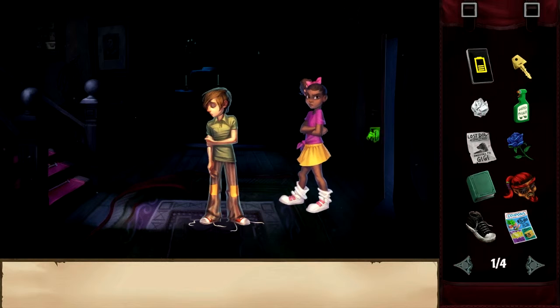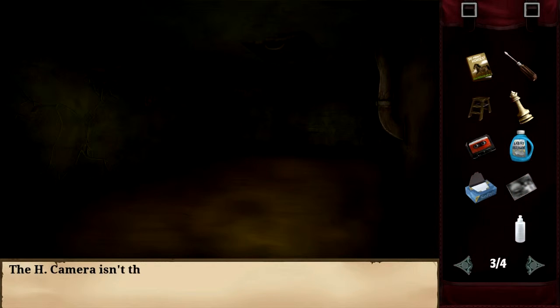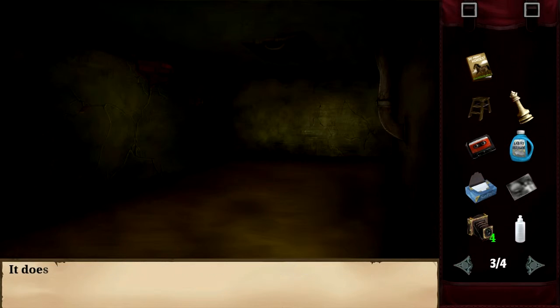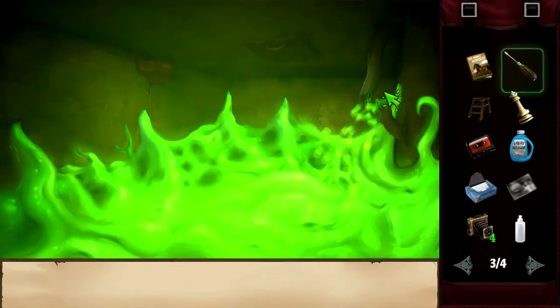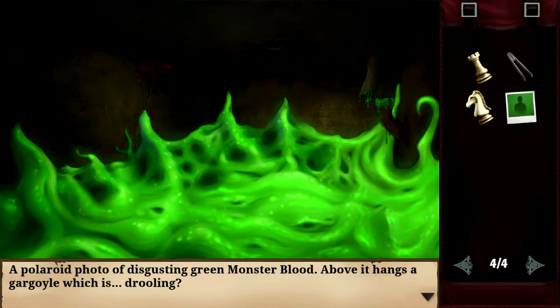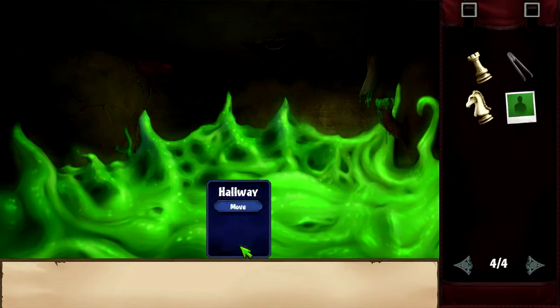Well, I don't know at this point. We're kind of stuck again. Gargoyle, which is drooling. Well, a drooling gargoyle is said to turn things to stone. That's interesting. It's totally not going to save us in this particular instance.